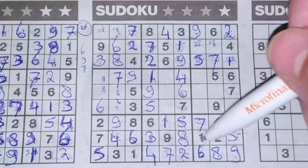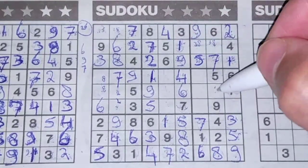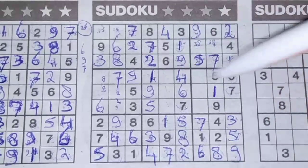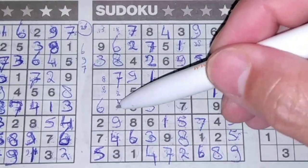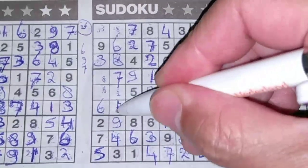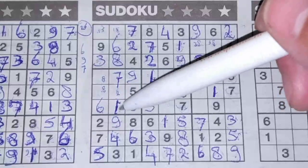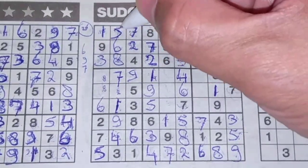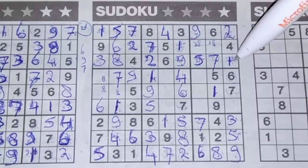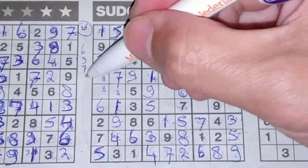1 in this column, 1 in that column, so in the column between. The only place for the 1 should be there. 1 in this row, 1 in the middle row, so in the row below. The only place for the 1 should be there. Two numbers left, the 1 and the 5. Now we have a 1 here, so this cannot be a 1 anymore. This should be the 1 and this should be the 5. And all the 1s are used, I can see, yes.